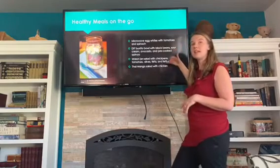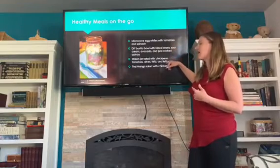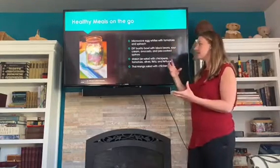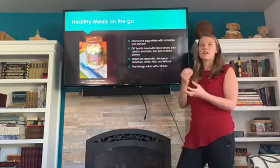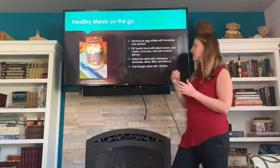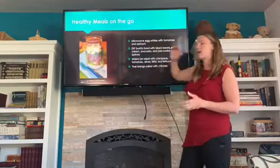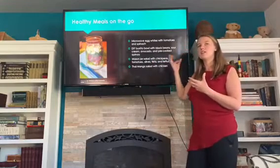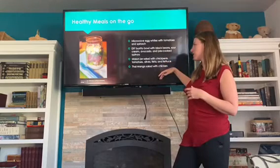Quick and easy and cheap to do in a dorm room. Mason jar salads are an awesome to-go meal. So basically you take a mason jar, you put the dressing at the bottom, and then you put your thicker ingredients at the bottom so they don't get soggy. So chickpeas, olives, and then you layer it up. And then when you're ready to eat it, you just shake it up and take it to go. So you can make your favorite salad in a mason jar.